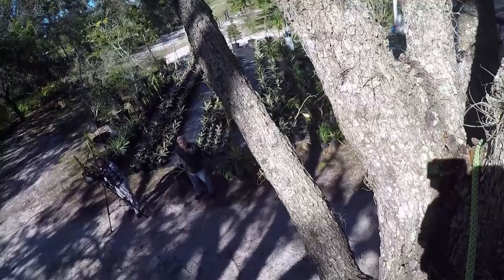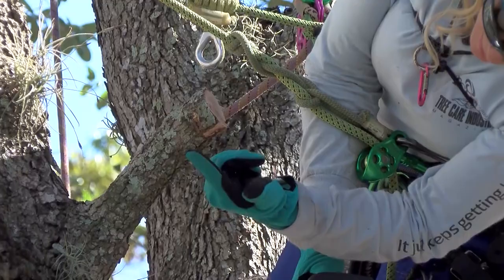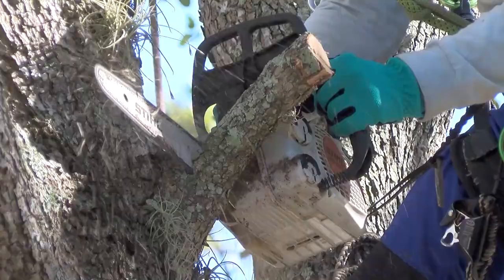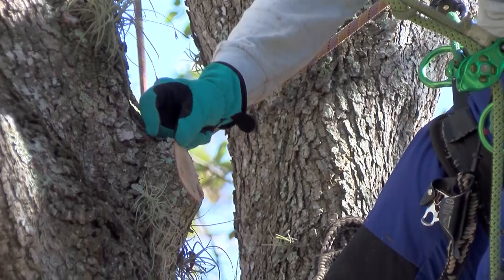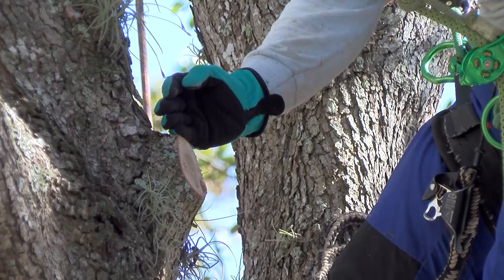And you see how this right here started to peel, but because I made my undercut, it stopped. So now I'm going to make my final cut. And now that is a perfect cut. It's not too much left, so it's not going to have stored energy reserves and sucker back out on you within a year, but it's also cut enough into the collar so the collar will round over and heal it.